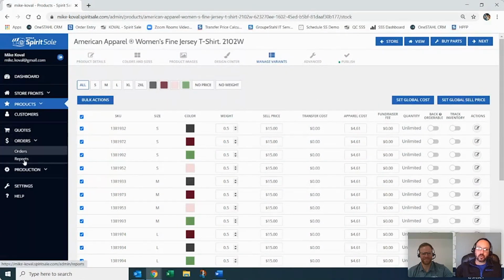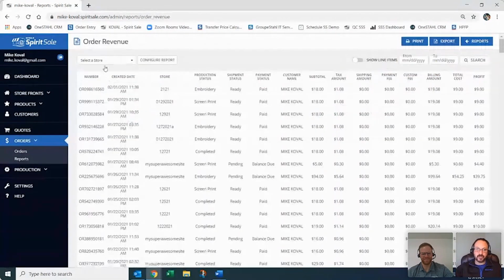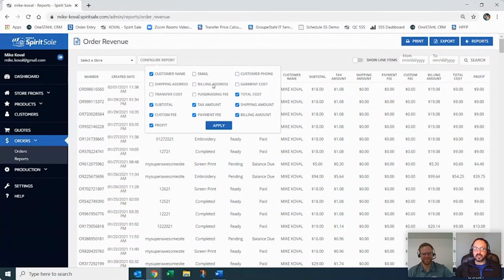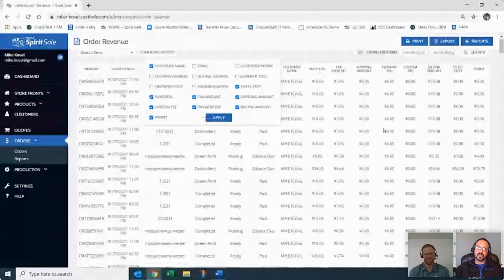You can run various reports from that once the stores start generating orders, from a specific customer to your order revenue report. And then you're able to generate these reports per store and include whatever type of information that you want. So here in the reports tab, you basically select a store, whichever specific store you want to run the numbers for, configure that report, and then you're able to customize those reports to include whatever specific information you want to see. So you could see, okay, how much do all of my garments cost for this? What is my decorating cost for this store? So you could dial all of that in, apply this, and run these reports, and then it would give you all this information in a table format from your dashboard.